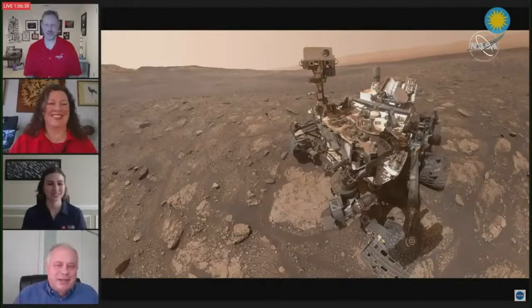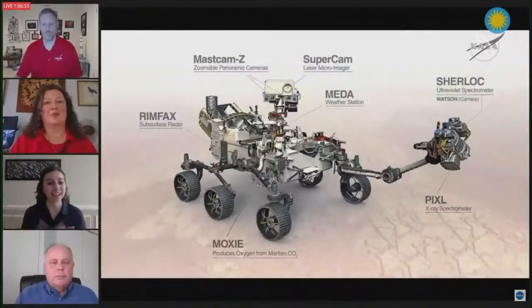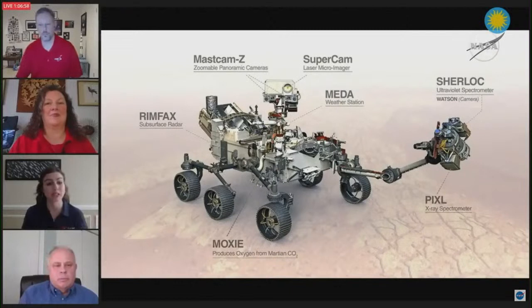Awesome. Mariah, are there any backup cameras or instruments? So if something fails, is there a backup to it? We have lots of cameras on the rover. And so if one fails for some reason, we're not completely blind. We've got a lot of them that are used primarily for engineering purposes, for driving, for scoping out terrain and navigation purposes. And then we've got our science cameras. They each have their unique purpose, but they all work together. And if one stopped working for some reason, we would have others that could take over.